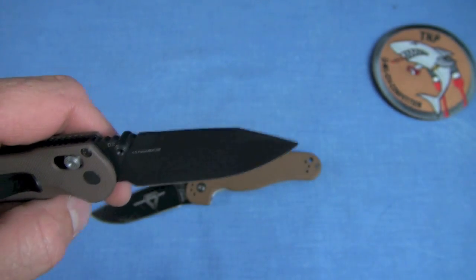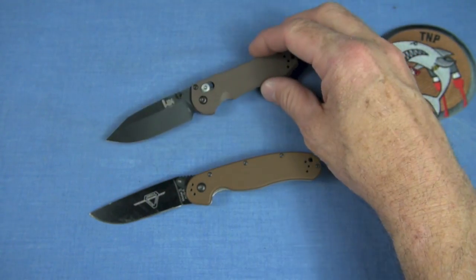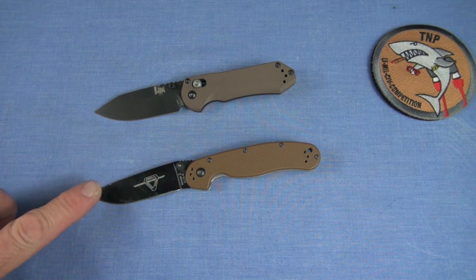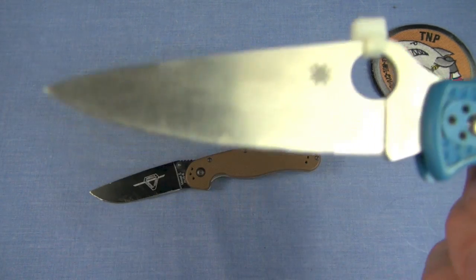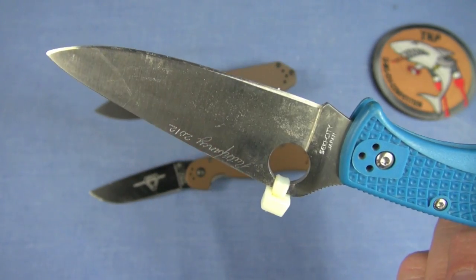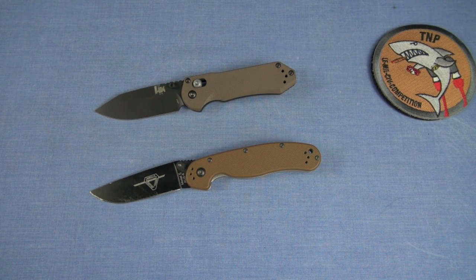Which one would I prefer between the two of them for EDC use? All day long, D2 for me. It's just going to need to be sharpened less than the Os 8. The Os 8 that Ontario uses is okay, but it dulls readily. It's kind of like the VG10, but here I am carrying VG10. This one's also wearing my edge, and they sharpen quick enough. They're okay. I'd prefer something harder wearing. The D2 would be it.